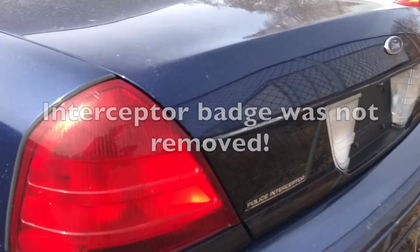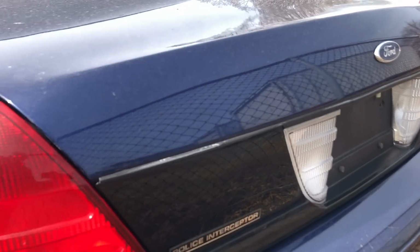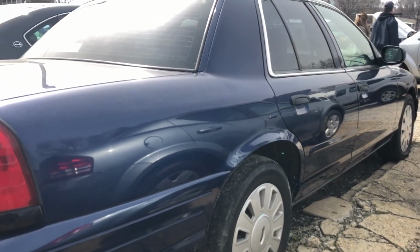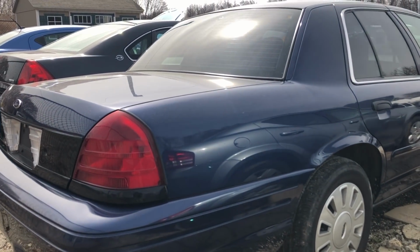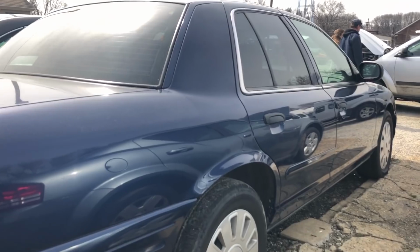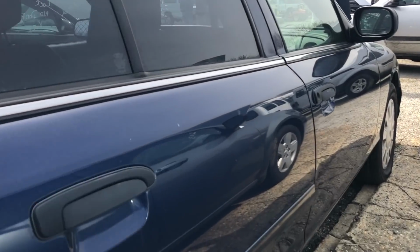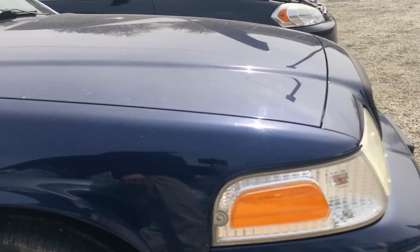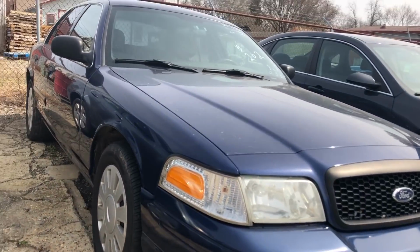It had no door lock keys, which is ironic because I had the same problem with my '06 that I got from this auction 2 years ago. There were some light scratches in the paint on the door, but otherwise the driver's side was really nice. On the rear, the Police Interceptor badge usually gets removed from every one of these cars, except for this one. So I'm guessing somebody wasn't doing their job that day.